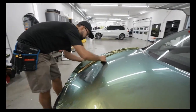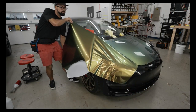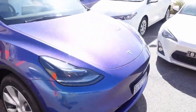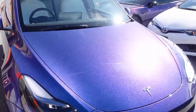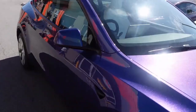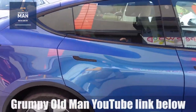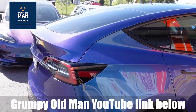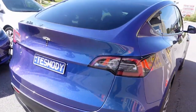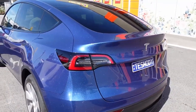FlexiShield USA has a bunch which looked great with color shift, where different light and angles show different colors, but no one trusts their film yet in Australia. Your only option here is Suntec Full Prism PPF, which is about $6,500 for a full car. It's not an in-your-face covering, but it will make your original color quite glittery. Grumpy Old Man put this Full Prism PPF on his blue Model Y, and it looks very, very cool. There's no point doing a track pack with Full Prism, though. It's really all or nothing.